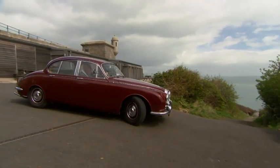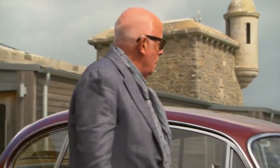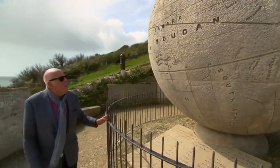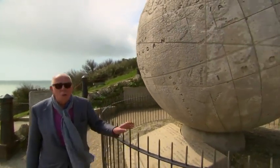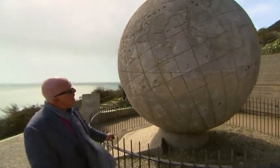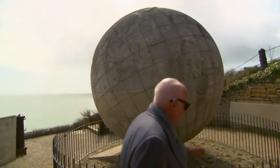I've driven a few miles along the Ulwell Road to Swanage to see the Great Globe at Durlston Country Park. Built in 1887, it's one of the largest spheres in the world, and it weighs in at a hefty 40 tons. It's made up of 15 pieces of Portland stone.